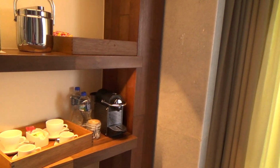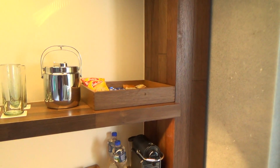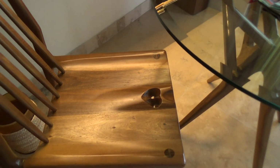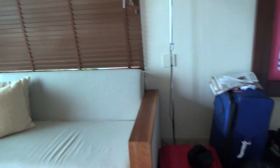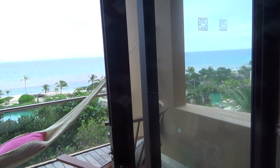It's got an espresso coffee maker, some cups, and some snacks, some glassware. This is interesting. This is actually a seat for men, so that is different. And a lamp here. This is the balcony.